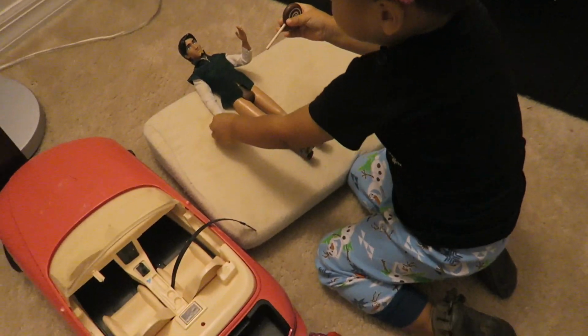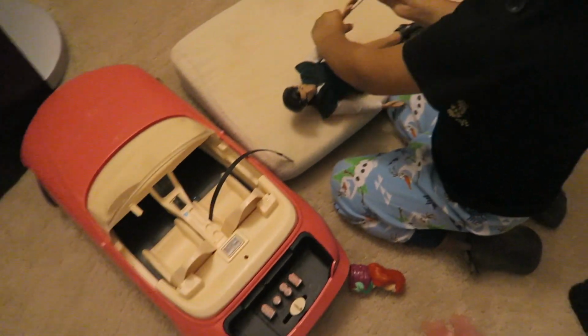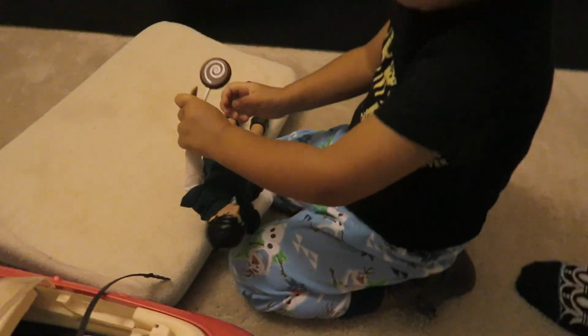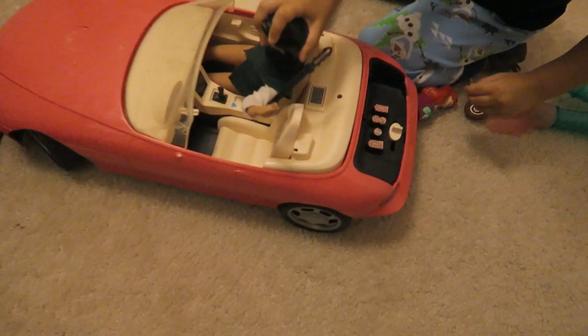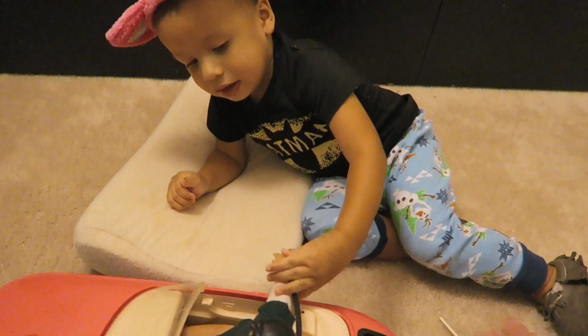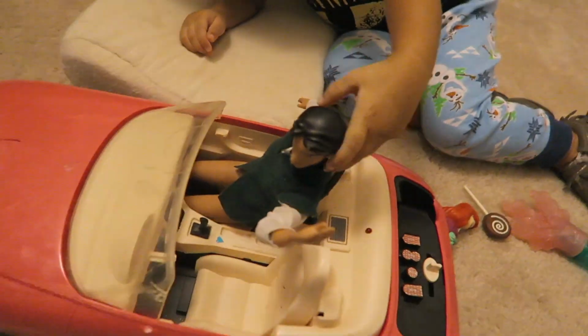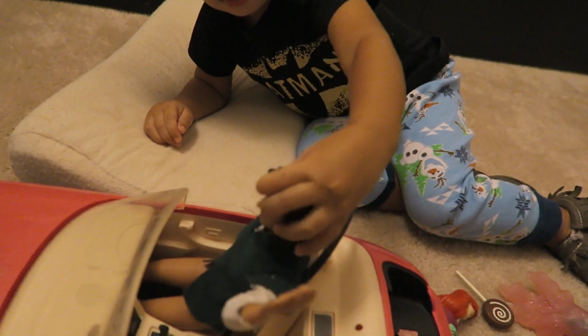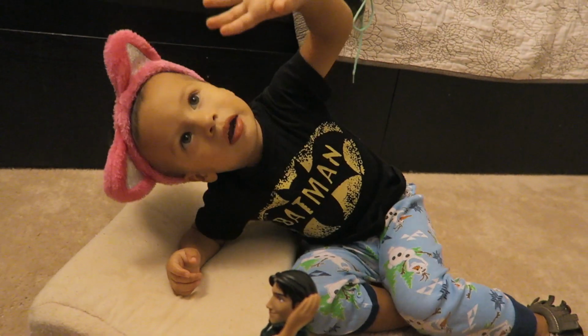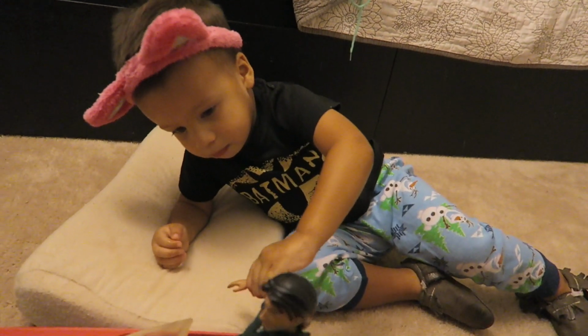What are you doing? Are you playing with the Ken doll and his convertible? He's trying to make him put a lollipop in his hand. What are you doing, bro? That's my boy. Hi, buddy. Oh, it's all about safety. Put on his seatbelt. You gotta put on your seatbelt. Let's see, which way does this seatbelt go? I think it goes right here from waist to waist. Oh, you put him in there, he's gonna go by.